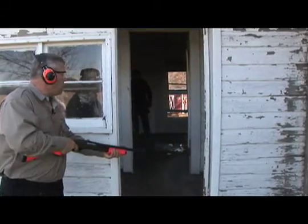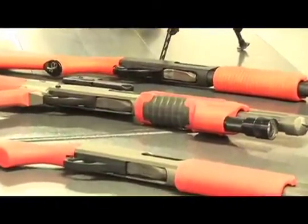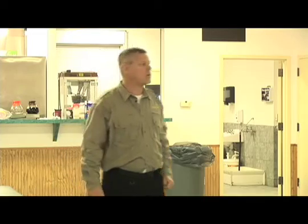There are no costly or repetitive user or instructor certifications required to use the Nova DR round. And finally, the Nova DR is significantly less expensive than hand-thrown devices. It's the utility of having a 12-gauge version of a hand-thrown bang. So these are an ideal addition to any armory simply because they're cheap, they work, and they're an alternative that was never available.